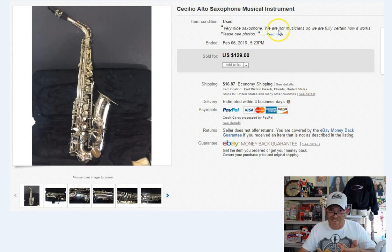Yeah, right here it says we're not musicians, so we're not fully certain how it works. And actually on this I said I do not accept returns. It's priced at the price it's at because we can't guarantee if it's going to be perfect or not. And they honored that, and it worked out.